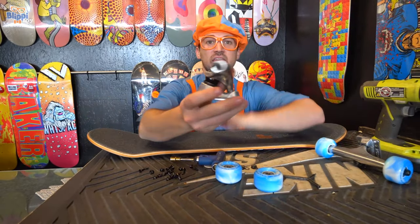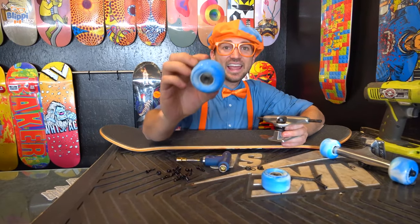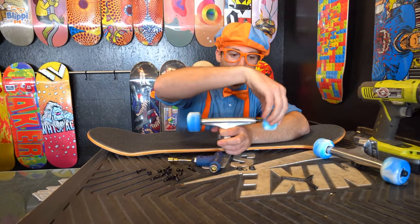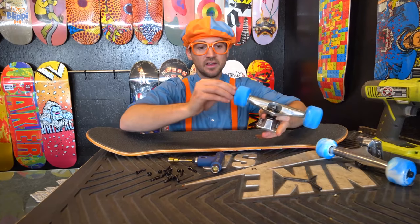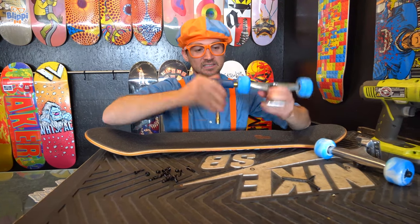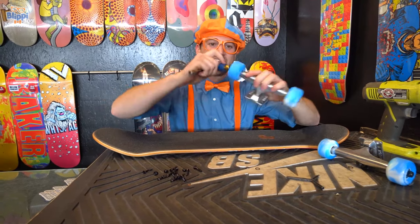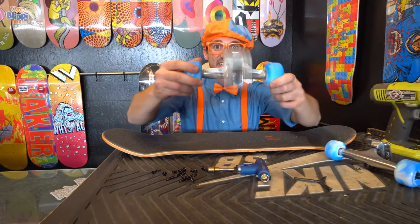Okay, and this is what's called a truck. Ooh, and you know what these are, right? Yeah, wheels. And how these work, you put the wheel on the truck, put the other wheel on the truck, and then you screw in the nut and make it nice and tight. And then you do the other one. Whoa! All right. There we go. Whee! See it spin?